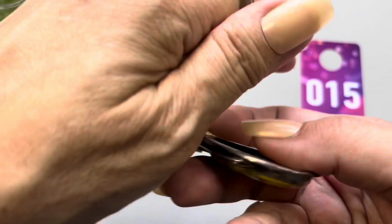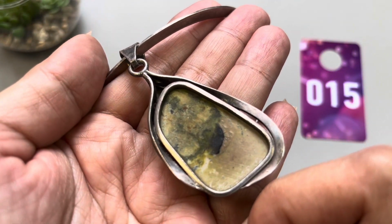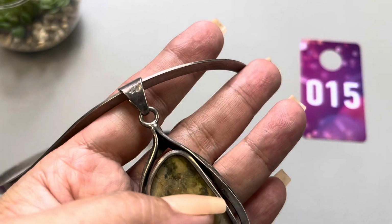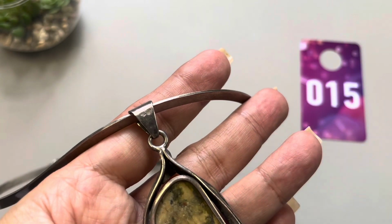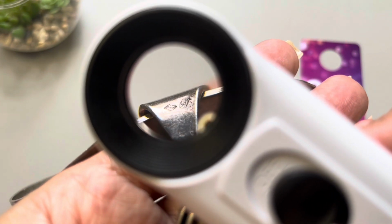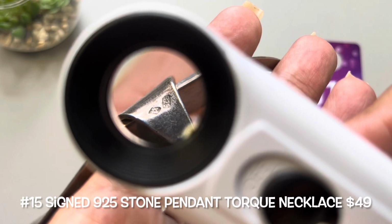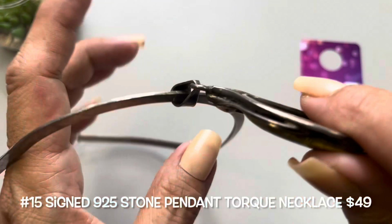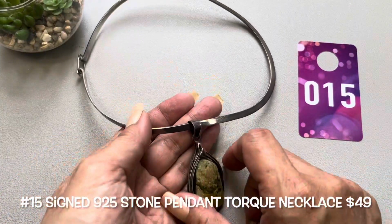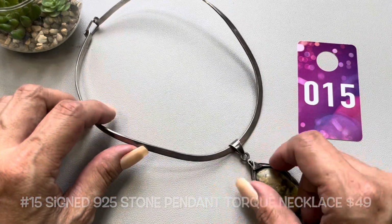It is open back, so you can see it is completely open back. The bail is marked right there. It's really hard to see, but I will try to show that to you. It says 925 and some maker's mark on the bail. And it is a large opening, so you can, of course, swap this out for whatever you would like. So we have this one here, and this will be number 15.